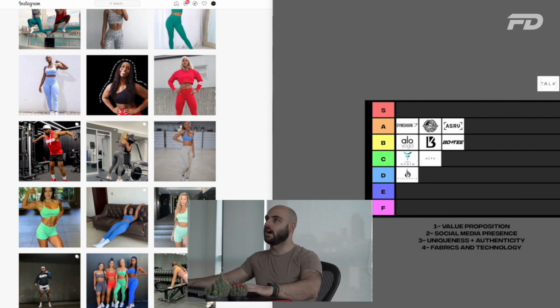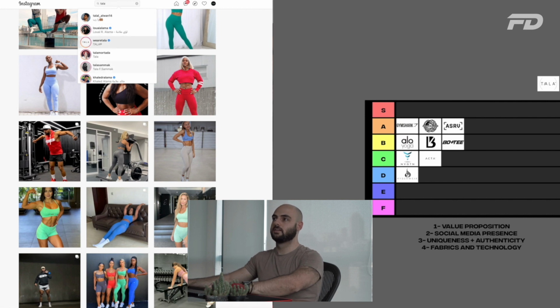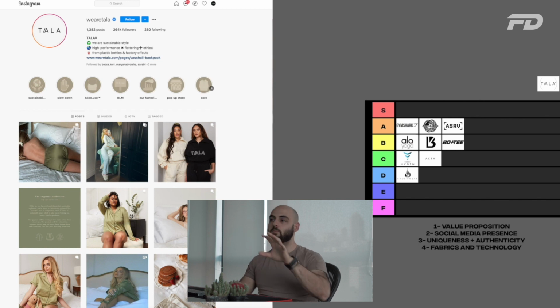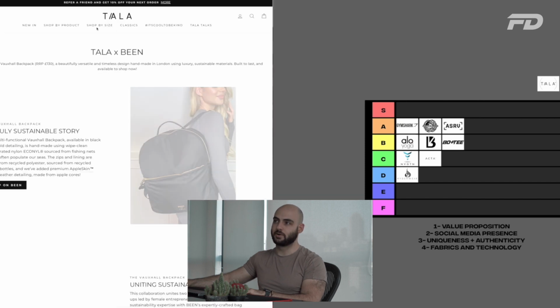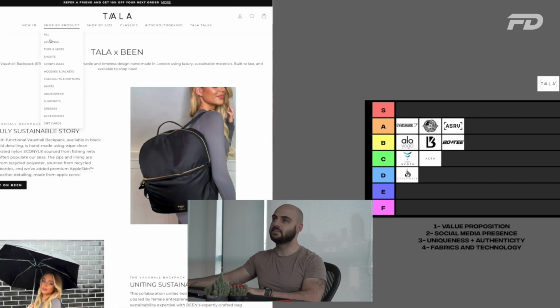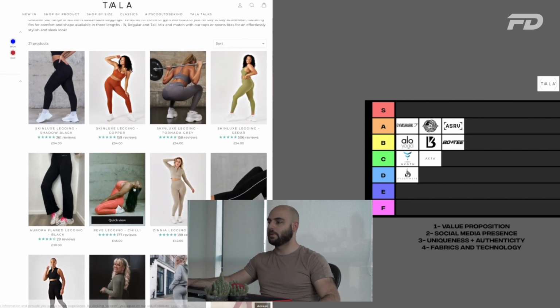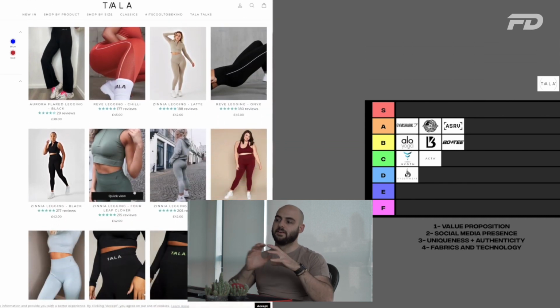Going up, Tala. So Tala is a new brand, We Are Tala. It's also been on my radar. Interesting brand. So when it comes to their value proposition, I know that Tala is considered to be an expensive brand. I think that they need those price points for what they're trying to do. So let's look at some of their price points quickly. 54 dollars, so 42 pounds. They're not as mass market as, let's just say, Gymshark or a company like Bo and Tee. They're definitely priced at a slightly higher tier, around the athlete tier.